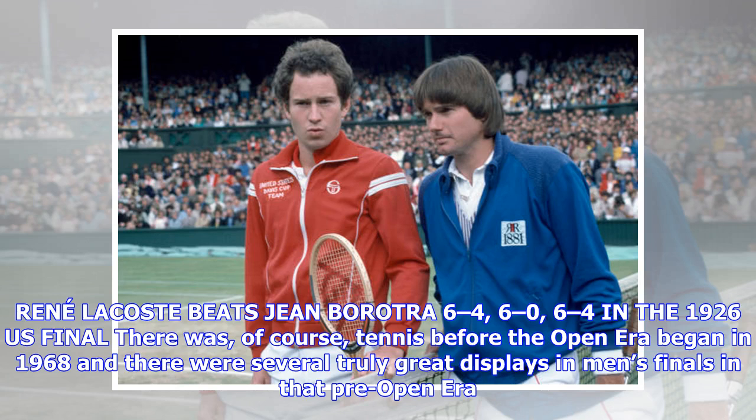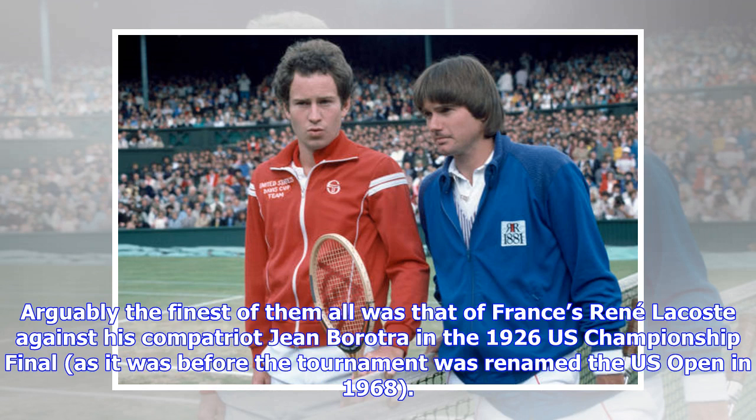René Lacoste beats Jean Borotra 6-4, 6-0, 6-4 in the 1926 final. There was, of course, tennis before the Open era began in 1968, and there were several truly great displays in men's finals in that pre-Open era. Arguably the finest of them all was that of France's René Lacoste against his compatriot Jean Borotra in the 1926 U.S. Championship final, as it was before the tournament was renamed the U.S. Open in 1968.